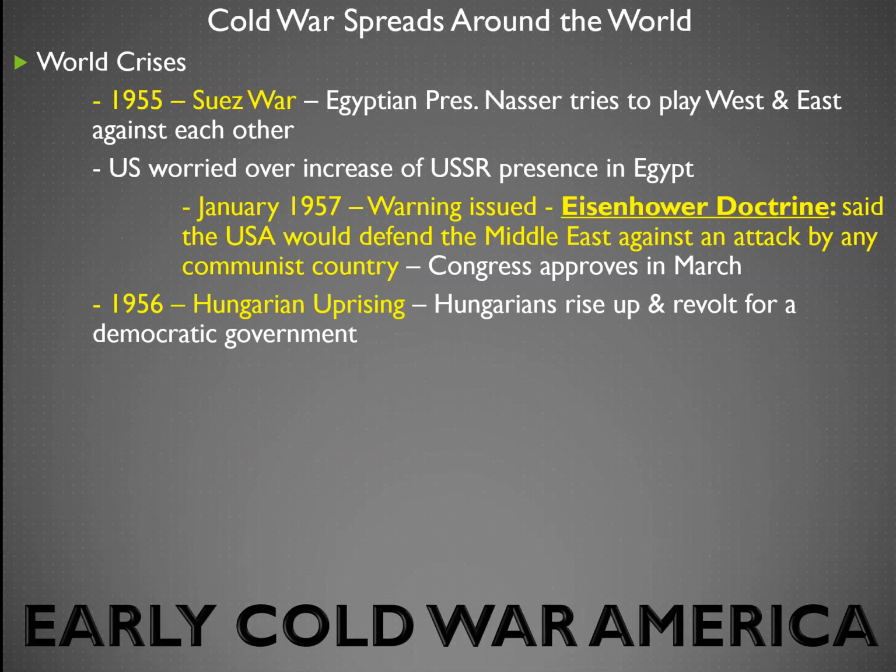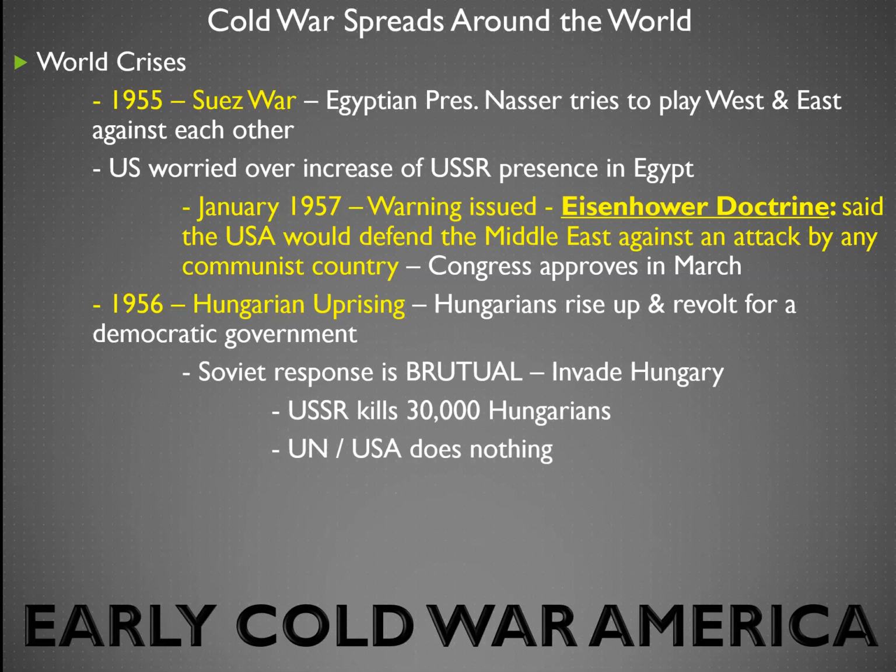In 1956, we see the Hungarian uprising, where Hungarians rise up and revolt for a more democratic government. And we see a brutal Soviet response to this. They invade Hungary, they kill 30,000 Hungarians, and the UN and the US do nothing, again, in order to try to avoid a worldwide nuclear war.